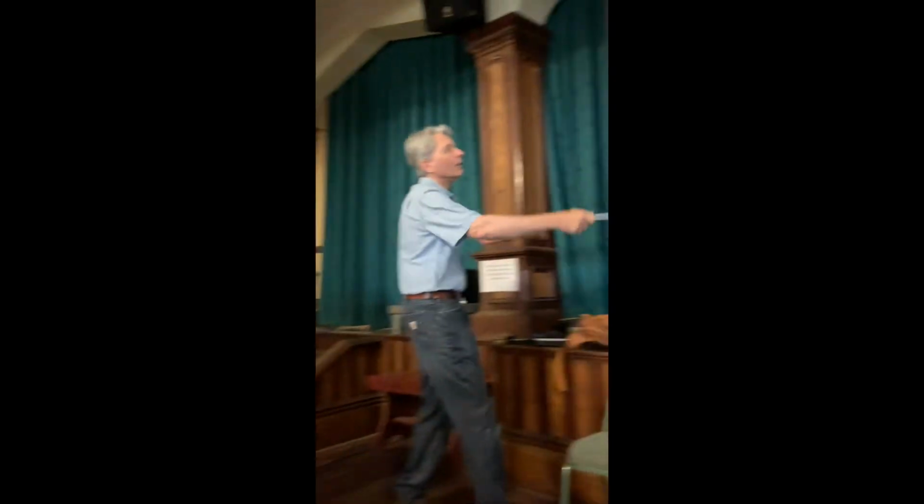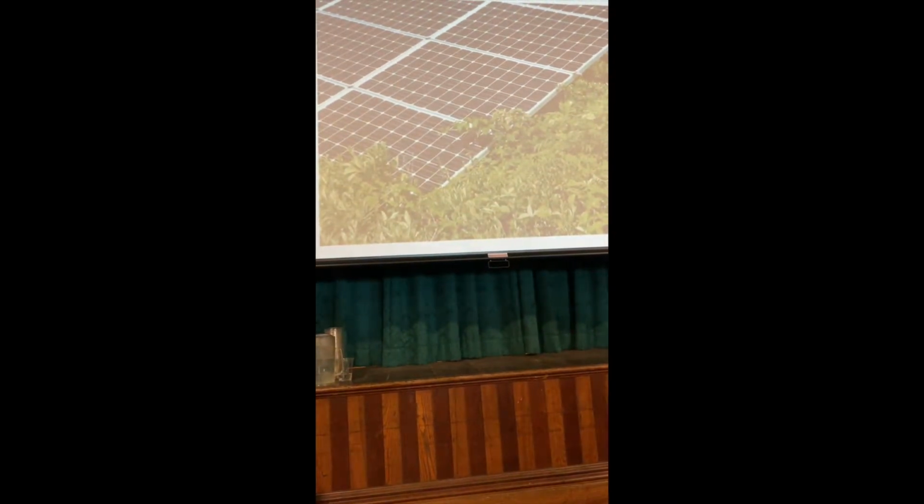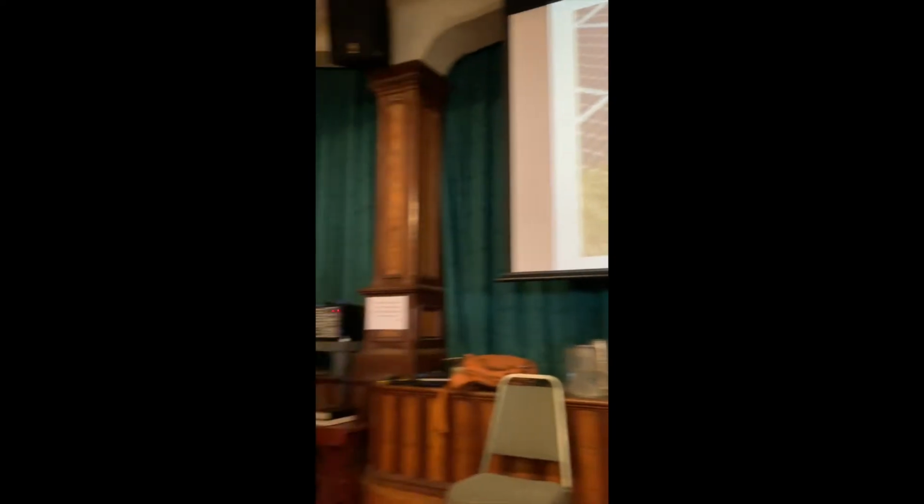So if you shade one cell, as you see right there, even if it's only 5% of the total area of the module, you can lose 50% of the output of the module, because it's generally sort of 2 strings per module.